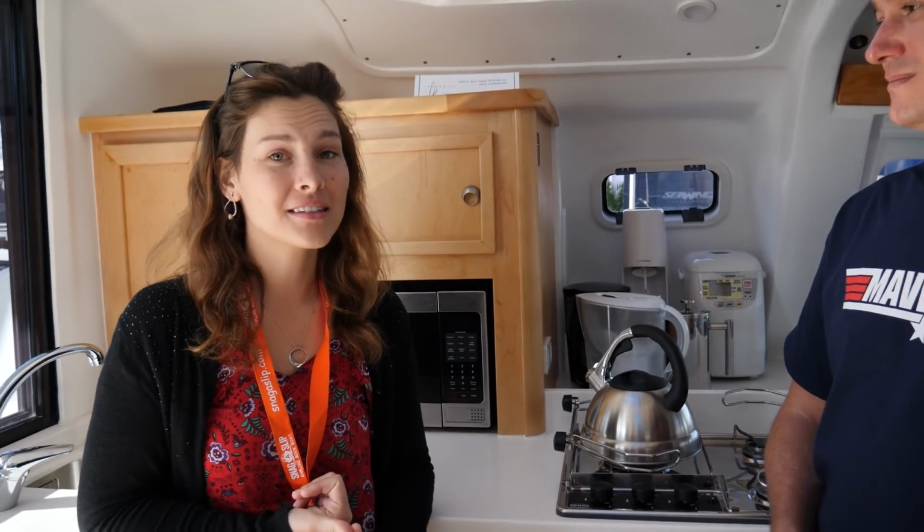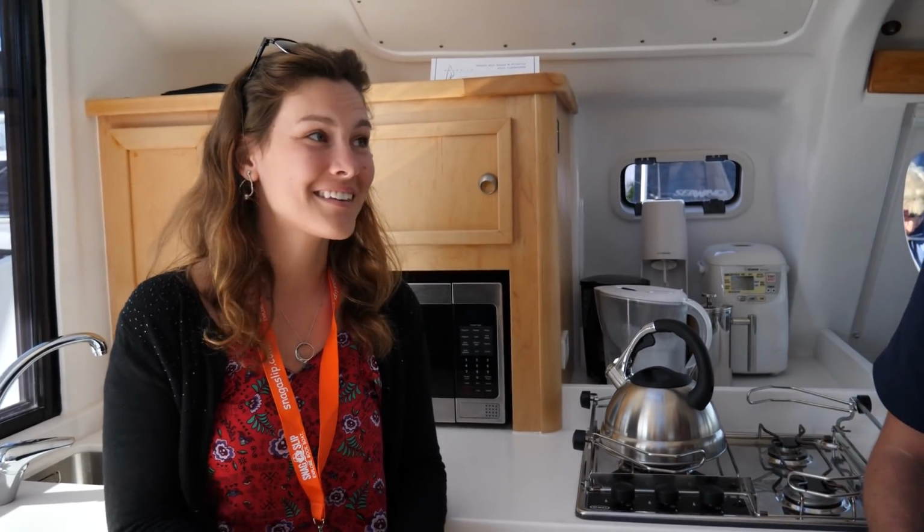I think you hit on a lot of things that cruisers really enjoy, like being able to work on your boat yourself. That's critical. Having redundant systems, being comfortable while you're at your boat. It's a really amazing cruising yacht. I think you guys did a great job.